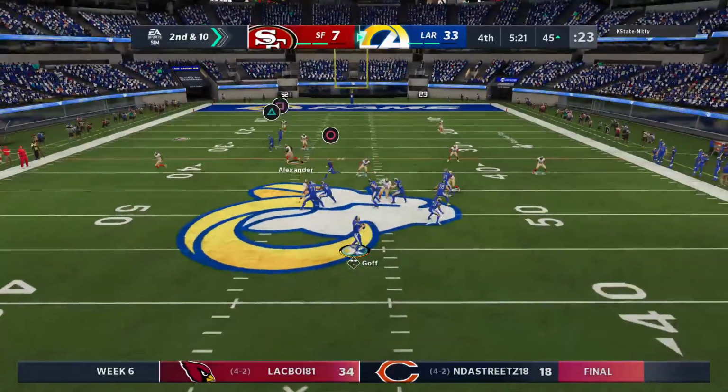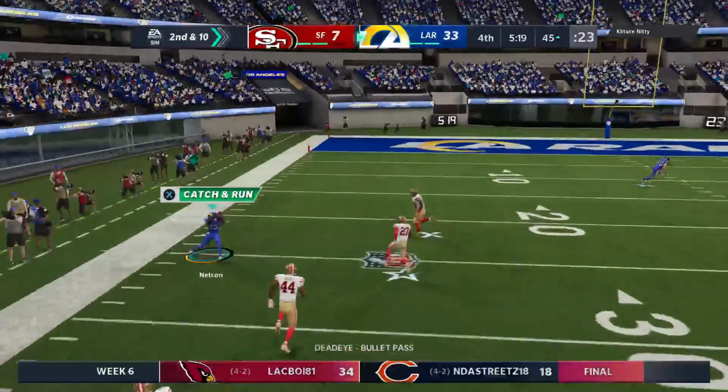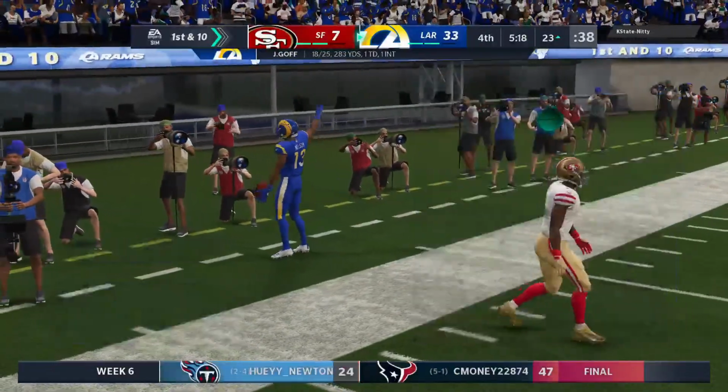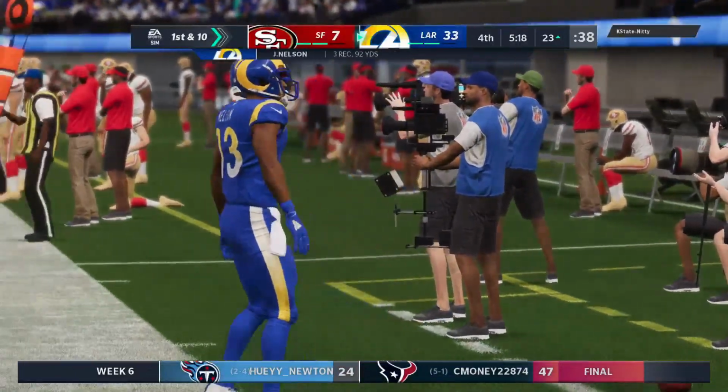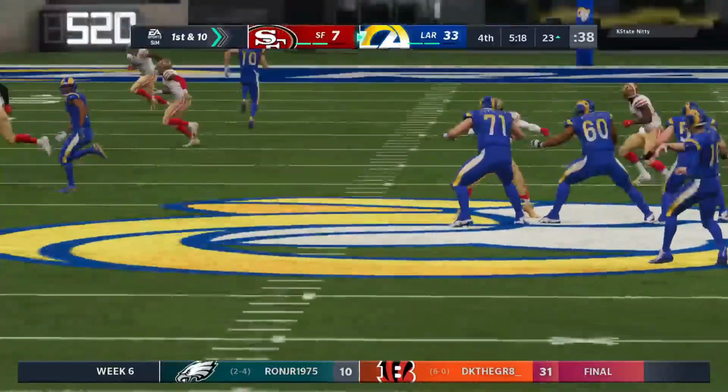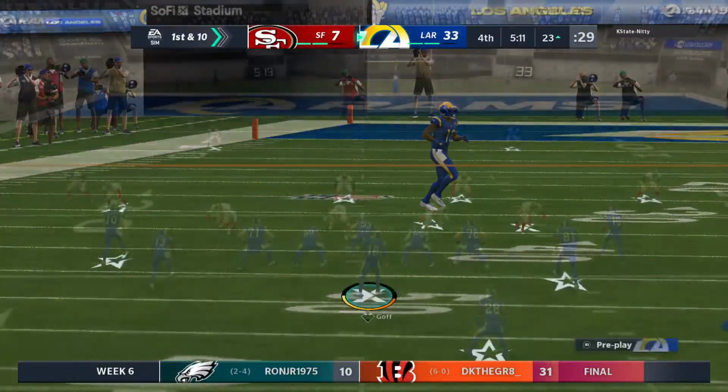On 2nd and 10, Goff. Side complete. It's Nelson. And he takes us just a few yards shy of the red zone before going out. 22 yards there, a 1st down. 1st and 10 at the 23-yard line.